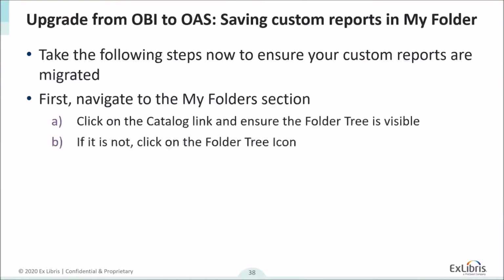We've created a variety of resources to help you do that. I'll take a moment right now to walk through the steps. It's fairly easy, but again, we'll make this available, so don't worry about jotting down notes. We'll make sure that you can easily get these instructions. And here are the steps you need to take to ensure your custom reports are migrated.